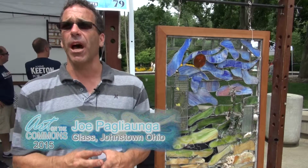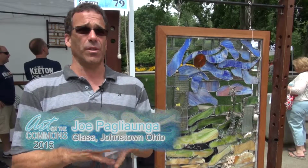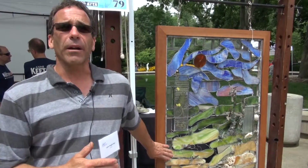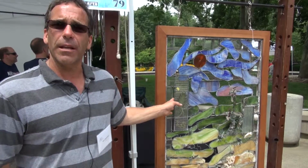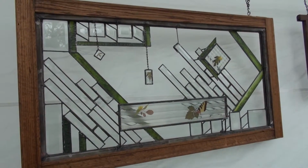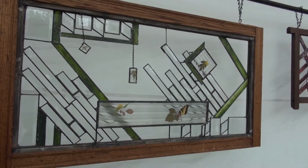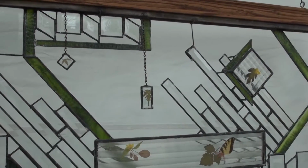My art, I was self-taught. I've learned it all off of the street. All my wood frames are all recycled lumber, and the copper wire is also recycled. The plant material, I dry it, preserve it, and then that keeps that color so it does not fade out. And I use the glass that the plant material is in between. It's two sheets of glass. That glass, 95% of it is recycled.